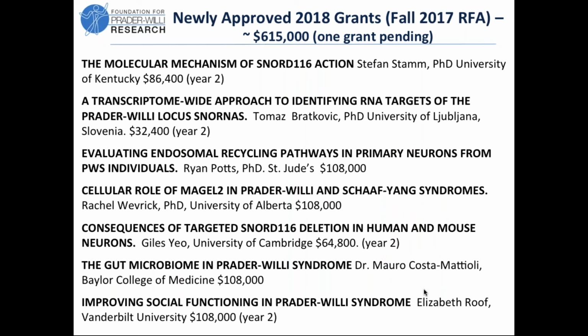Okay, so now the new grants that we've approved for funding this year, the list of them is shown here, and I'll just give a brief overview of them. We have two projects that are looking at the genetics of PWS. Both of these are really focused on that critical gene or set of genes, the SNORD116 gene cluster.